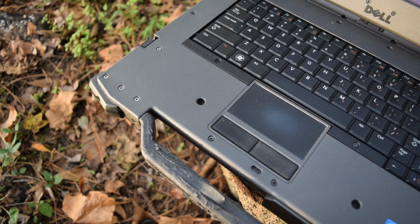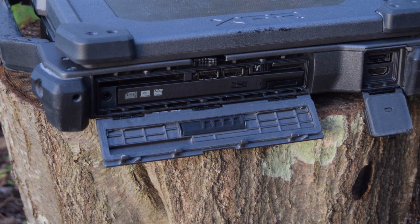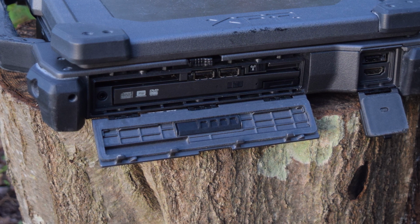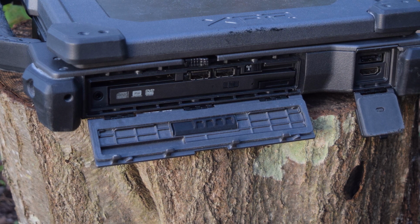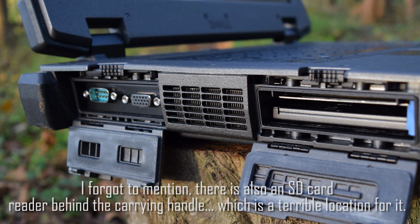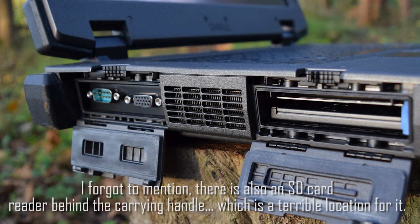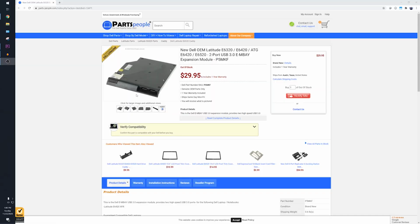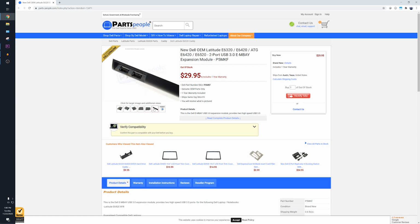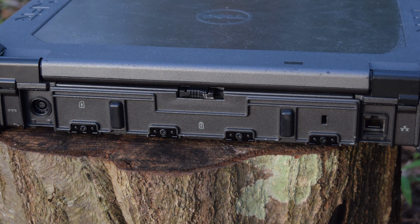For I/O, behind all of these doors, we have two USB 2.0 ports, a 3.5mm headphone jack, express card slot, DVD drive, HDMI, eSATA, RJ45, a power jack, serial DB9, VGA, and a card reader behind the same door as the hard drive. It's notable that you could also add USB 3.0 to the system by swapping out the DVD drive with a USB 3.0 expansion module.